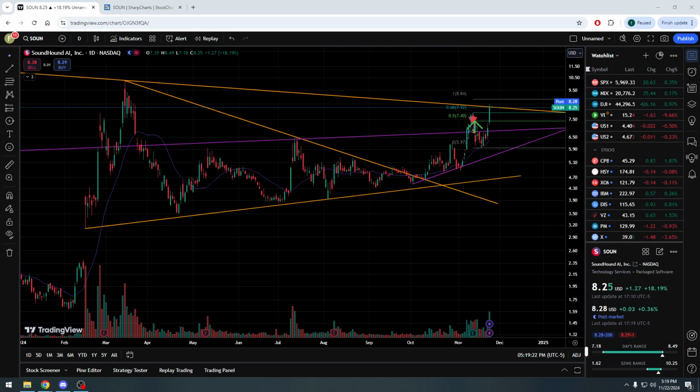We had quite an impressive day for SoundHound, running up basically right to my trend line here for the most part. You can see it closed right at it, actually spiked up above it slightly to almost 8.5, but closed at 8.25, up $1.27, a touch over 18% move today, after hours staying green right now.